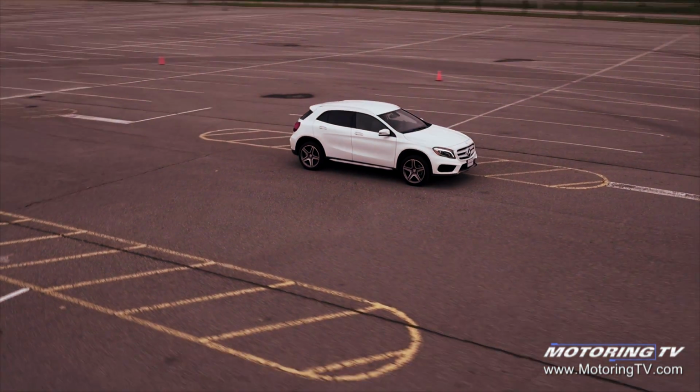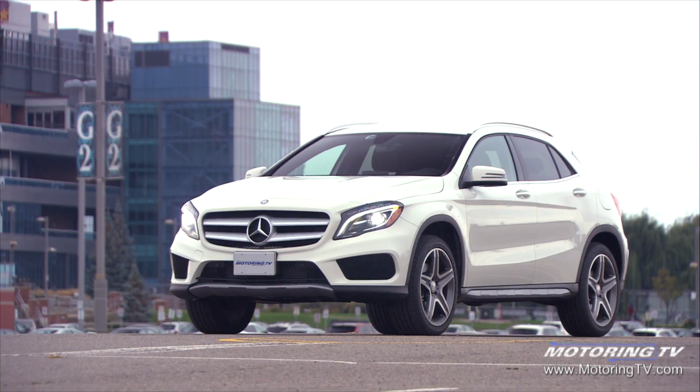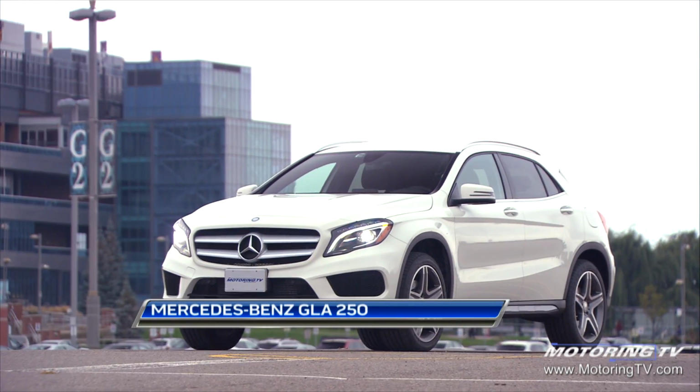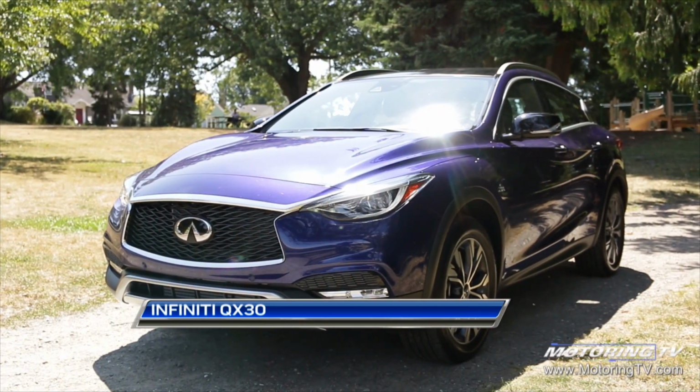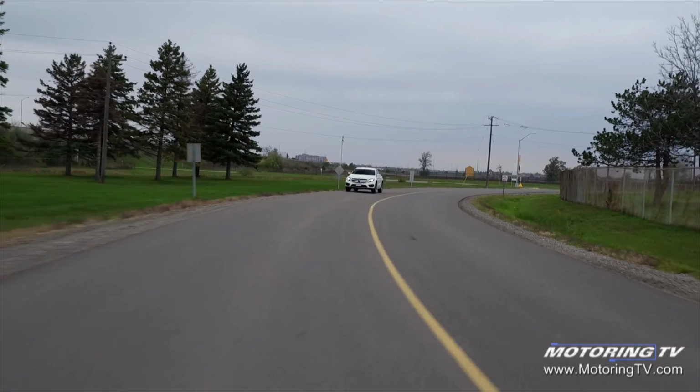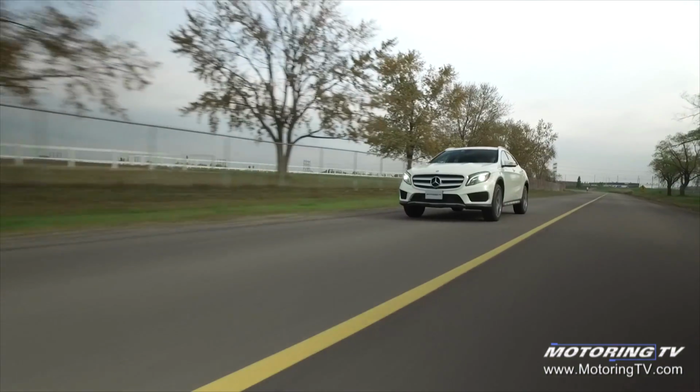The Mercedes-Benz GLA is based on the same underpinnings as the company's CLA sedan, which means it's more car-like than many other crossovers. It also has a new twin in the form of the Infiniti QX30. While the two crossovers share many of their mechanicals and features, it's the look that separates the two.